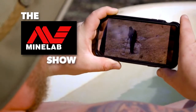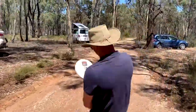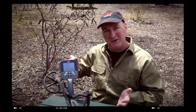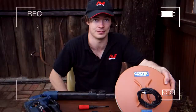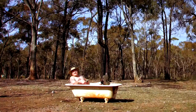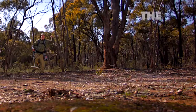There's nothing like the sound of gold under the coil when I'm out there swinging my detector. That signal's so sweet when I hear that beep beep. Couldn't think of many things better.